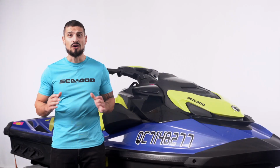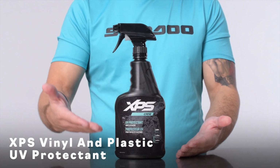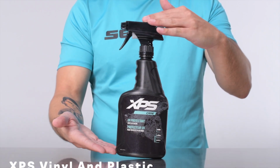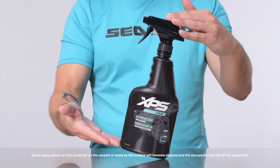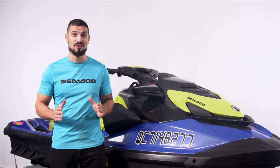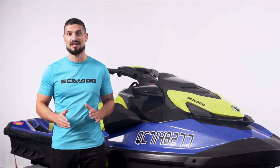While the spray wax is great for keeping that shiny gel coat finish, we haven't forgotten about all the owners out there with Polytech hulls. For all you Polytech owners, we recommend the XPS Vinyl and Plastic UV Protected. It's the ideal way to keep plastics and vinyl protected from harmful UV rays that can cause fading and cracking. Again, it's a simple, fast spray and wipe application.